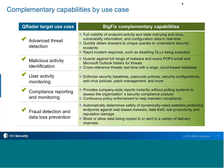So to summarize, these are just a broad framework of the types of use cases that you can achieve, but leveraging additional modules along with the BigFix console enables QRadar to broaden the views of correlations, or the use cases, that you can actually achieve in your environment.